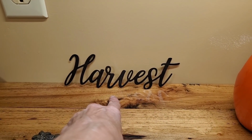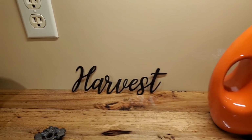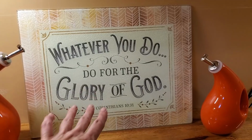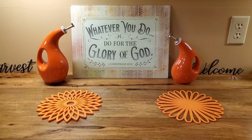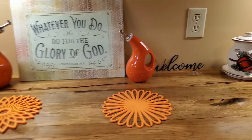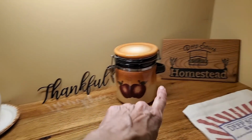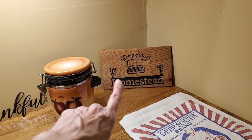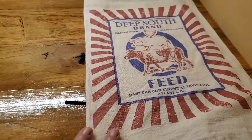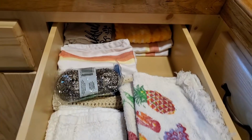These were sent. There's 3 of them. And they were in a different color, and I spray painted them the oil rub bronze. I've got Harvest, and I'll show you the others in a minute. I got these sent to me, and this, and these. Isn't that a beautiful arrangement there? It's just gorgeous. And here's the other one, Welcome and Thankful. I bought these 2 myself. This was done by 2 family here. And these were sent, the Deep South brand feed bags. I love that.